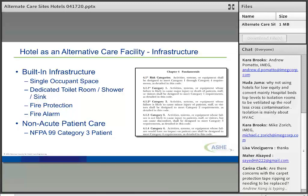As Dan alluded to earlier, there's already some built-in infrastructure that really makes sense: the single occupancy space, and the dedicated toilet room, showers, and sinks that are already inherently there. And one of the most important is the inherent life safety measures that are already common in hotels, which include the fire protection and the fire alarm. So there's a lot of this MEP infrastructure currently there that allows us to use this within the time and budget that Dan alluded to.